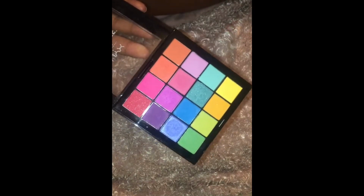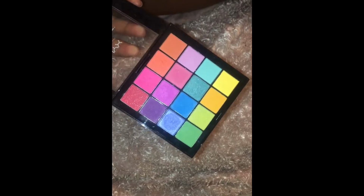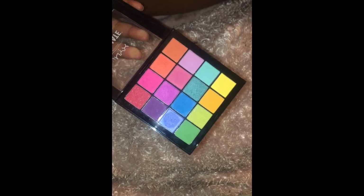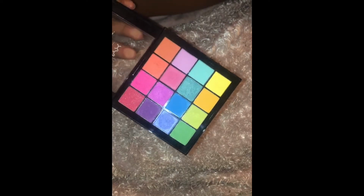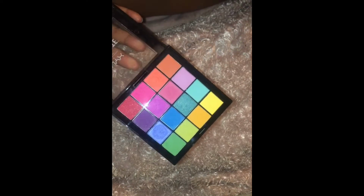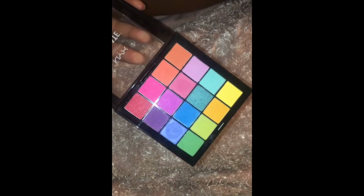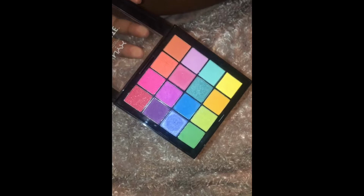Next, I have my Ultimate Mattes palette from NYX. I actually, at first, did not like it, but then I tried it on camera and realized that I really like it. And I've gotten some use out of it, and I'm going to keep this because I think it's going to be really cool for colorful looks. But yeah, I actually like this palette now. You just kind of have to build it up for certain shades.